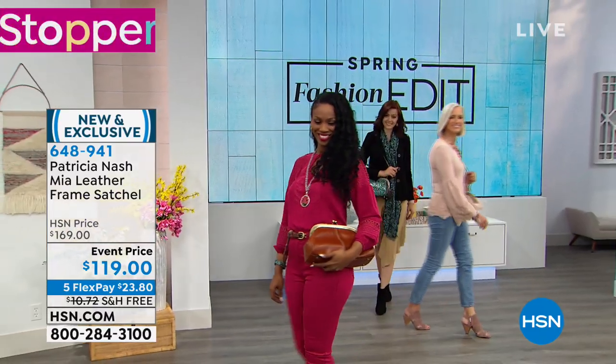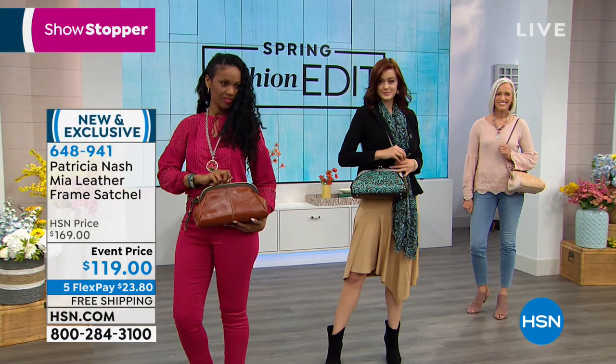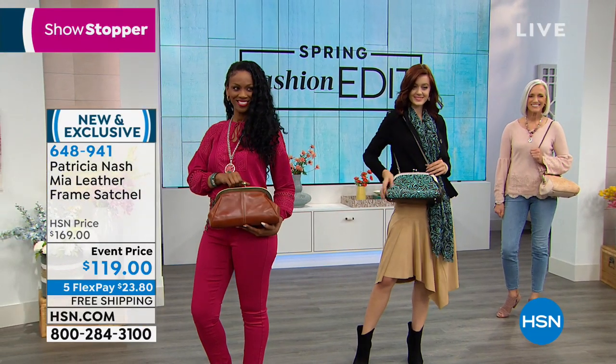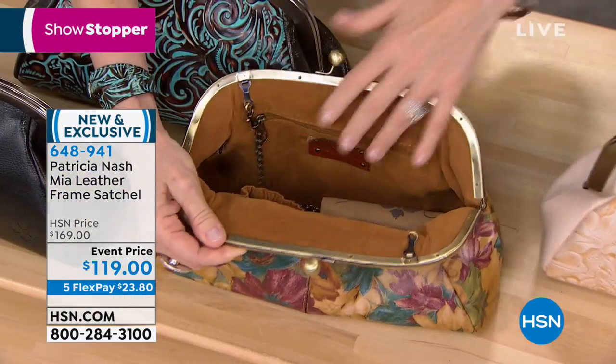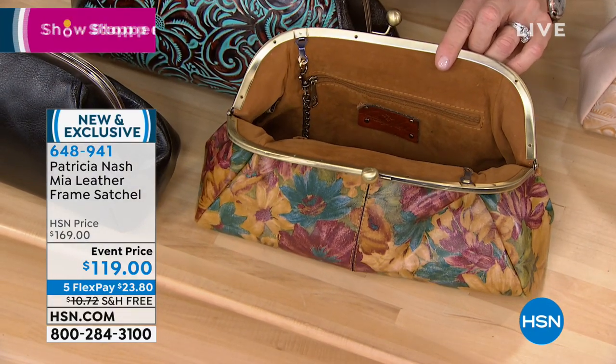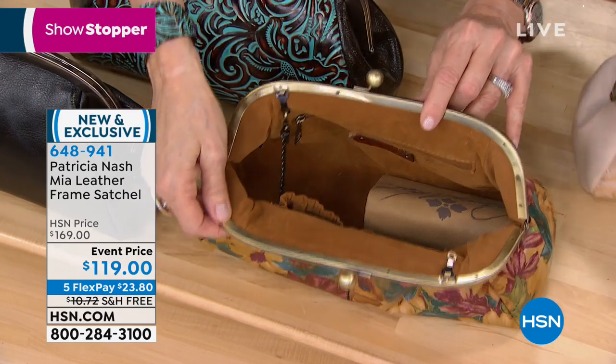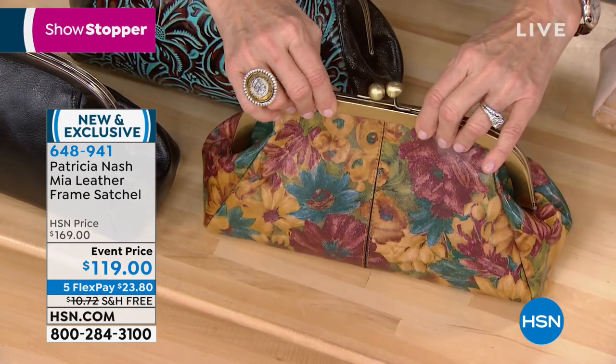Look at the mouth of this bag. It opens up very wide, just like a doctor satchel. And in here, you could fit a full-size wallet, and lots of other things. So don't let the size fool you. This can pack a lot inside.